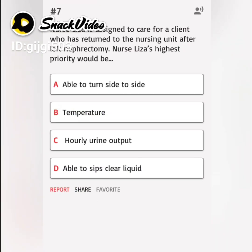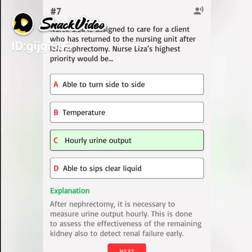Nurse Liza is assigned to care for a client who has returned to the nursing unit after left nephrectomy. Nurse Liza's highest priority would be: A. Able to turn side to side. B. Temperature. C. Hourly urine output. D. Able to sip.